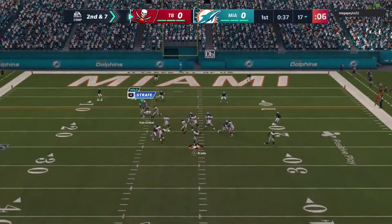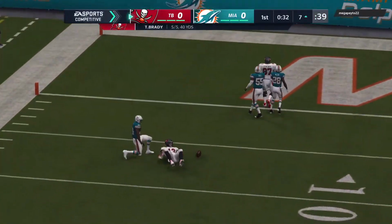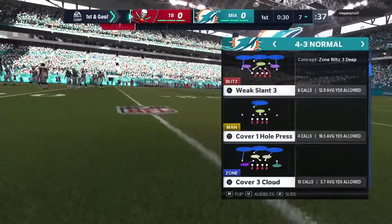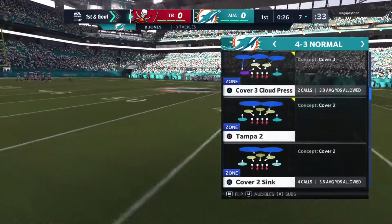From the 17, Brady. Evans has it left side. And the Buccaneers are going to have a 1st and goal as he'll be taken down at the 7-yard line. Brady to Evans that time. 1st down, Tampa.